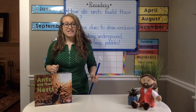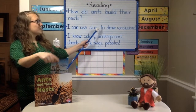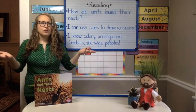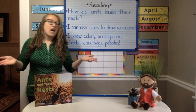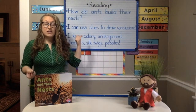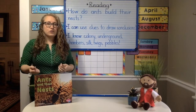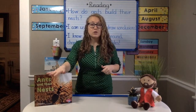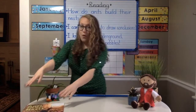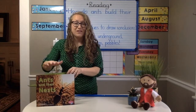Our comprehension skill this week, Kindergarten, says, I can use clues to draw conclusions. That's great because our question is how do ants build their nests? And we're not quite sure how ants build their nests. But our comprehension skill this week says we can use clues to help us draw conclusions. So we're going to use clues from our story, Ants and Their Nests, and we are going to learn and draw a conclusion about how they build their nests.